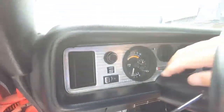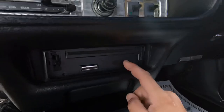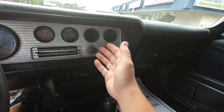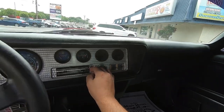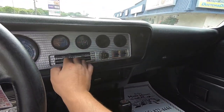The tach is coming up. The wipers, whoa, they're fast. Face to the radio is inside the office. Blower motor, anything? I know there's no AC, and the blower motor does work, but it doesn't work on high. It only works on the setting right below it. Good deal.